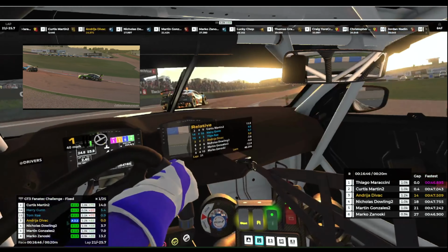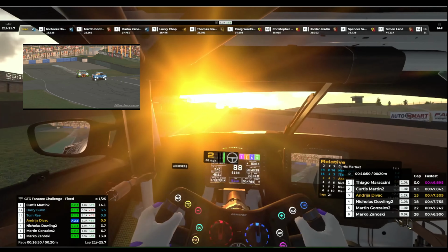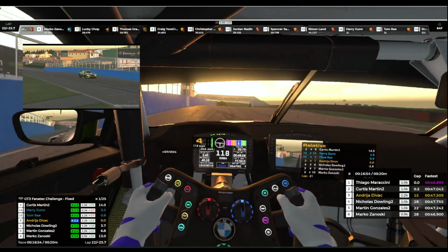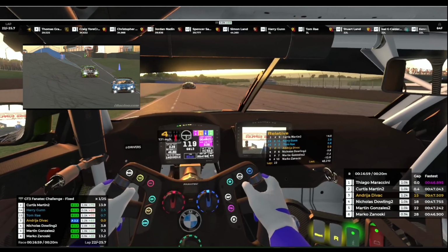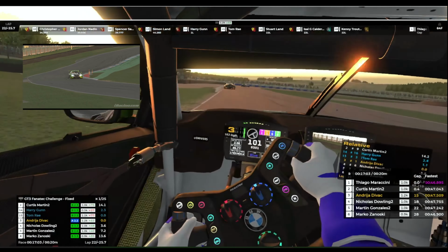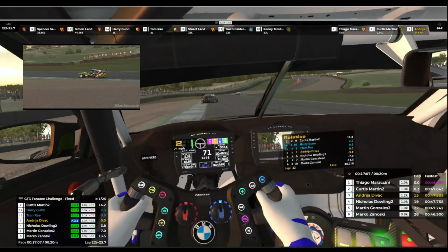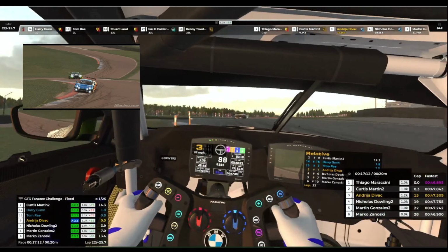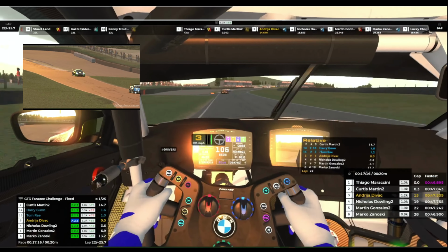Let's see, we got a yellow flag. Ooh, traction control really kicked in hard there. That's the problem sometimes with the fixed races. If I could adjust that traction control, I'd probably get a lot more speed out of it. Looks like we've got two blue cars now ahead of us. I'd like to see what happens up here.